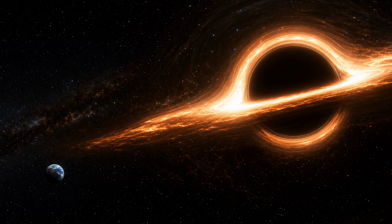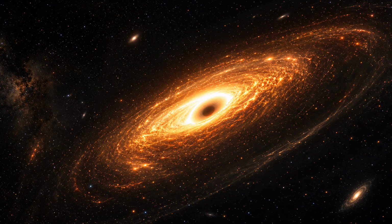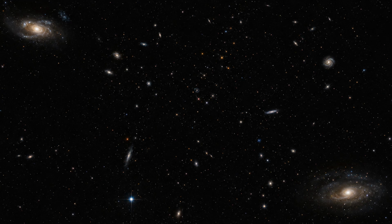TON 618 is a reminder of how small we really are. A single object, 66 billion suns heavy, wide enough to swallow our solar system whole, blazing brighter than 1 trillion stars. And we almost mistook it for a speck of dust. The universe is hiding things out there that break every rule we thought we understood.